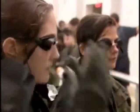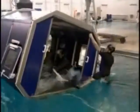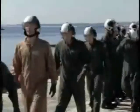Simulating a worst-case scenario, blackout goggles are issued. Now, unable to see the exits, students are forced to rely only on handholds and reference points to get to safety. The final bit of pool training covers the hoist, with fire hoses simulating the rotor wash of a helicopter. Once hoisted, the training moves outdoors.